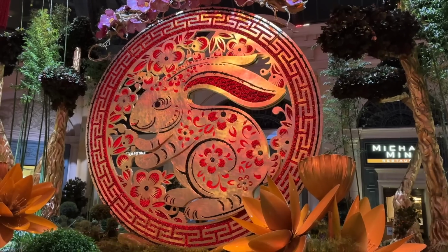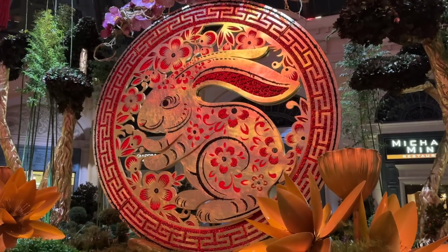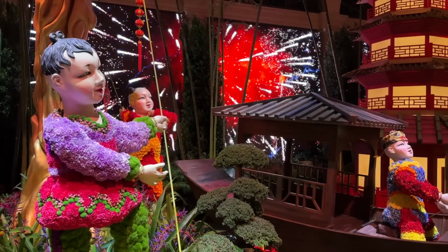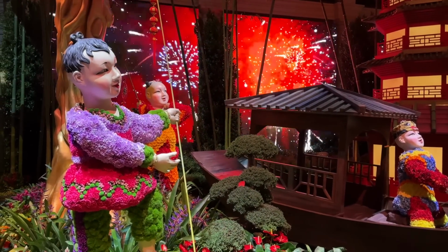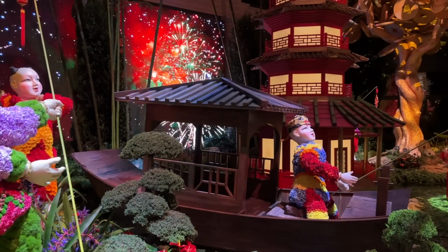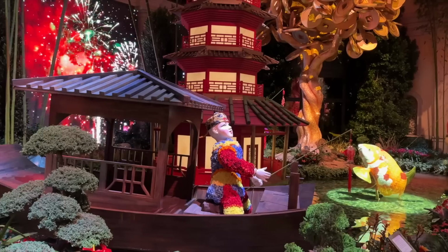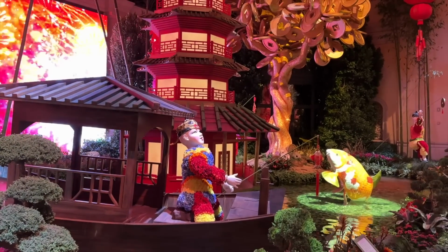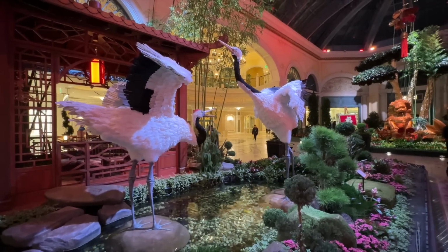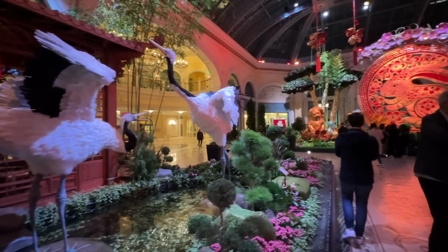Yeah, it's always fun to see, and I love the Lunar New Year displays, the Asian theme, and all of that. When you were there at night, did you see anybody eating at the exclusive Bellagio table overlooking the garden? No, no one was eating there. It was pretty busy in there, but nobody was eating at that special table. I wonder how well that's doing. It was very expensive, so I'm sure there are people taking them up on it. I want to see somebody up there just once.